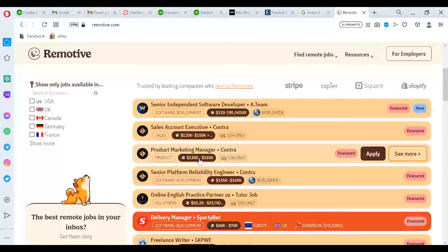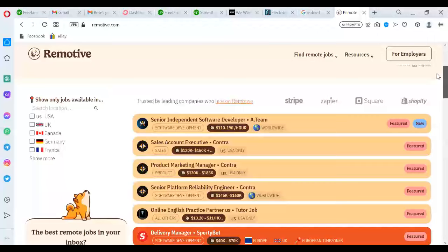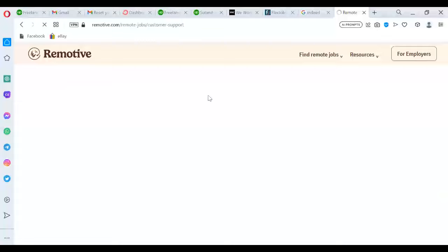$130,000 to $185,000, $10 per hour to $31 per hour. But this is a worldwide job. So for software people, $145,000. So you can see. So then you can check now. It's not just for tech people. So you can see there's design, there's marketing, there's customer service. So let's click for customer service. So let's look for customer support jobs.